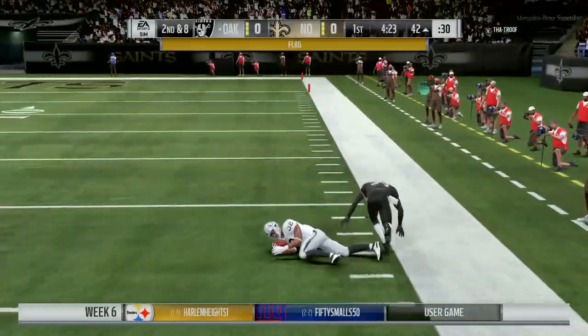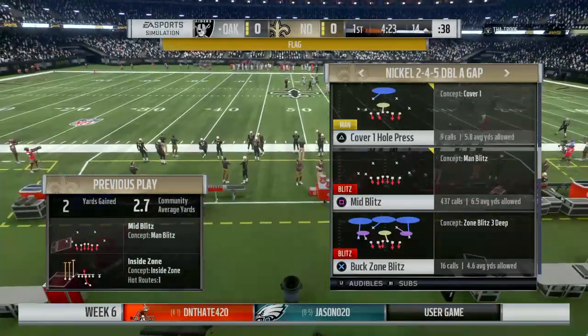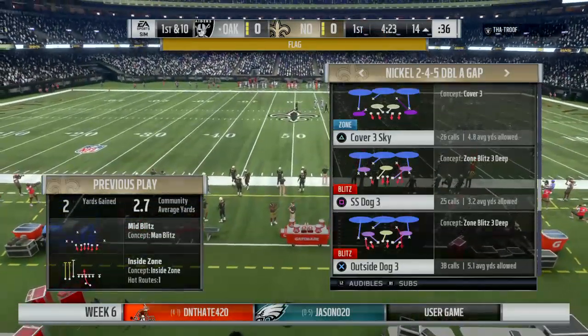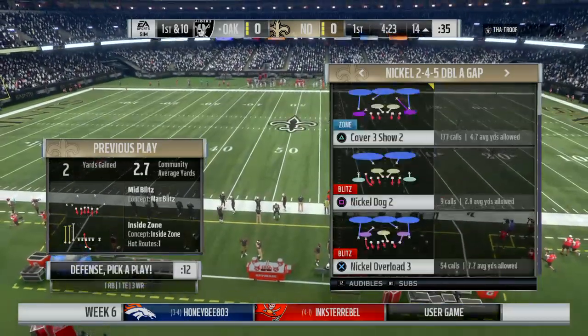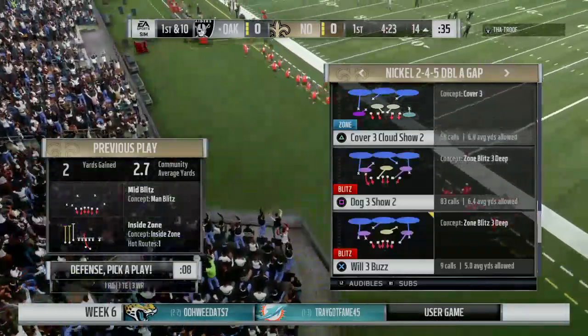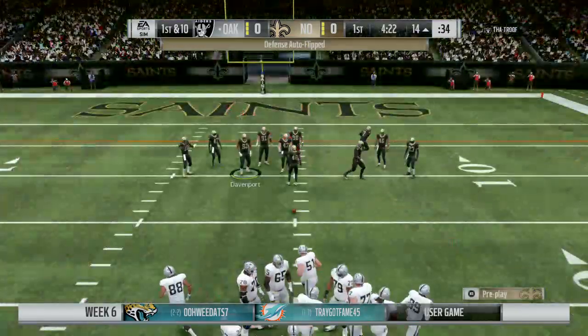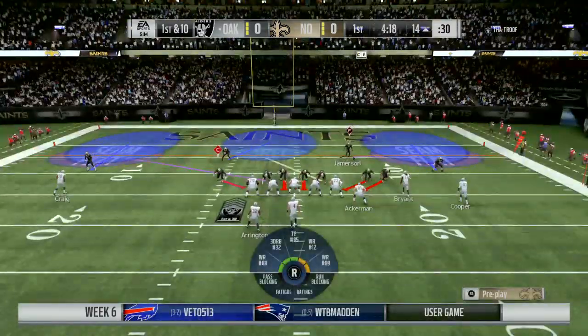Finding a safety valve here. That's complete. And he'll be brought down somewhat awkwardly here, and a late flag as well. I think this one's going to be a face mask. And now it's 1st and 10. A big mistake, especially when you factor in the personal foul yardage.